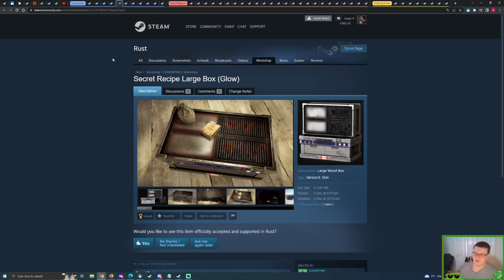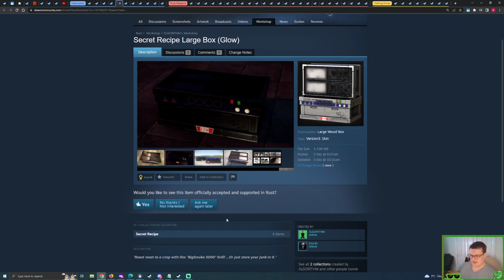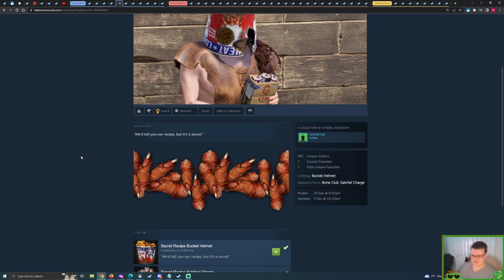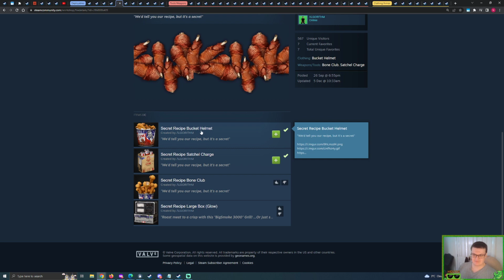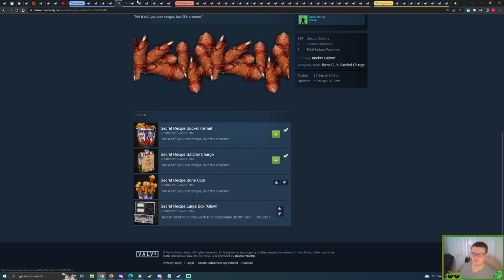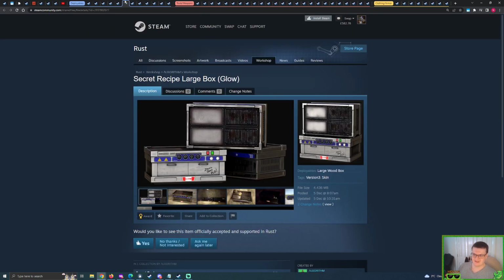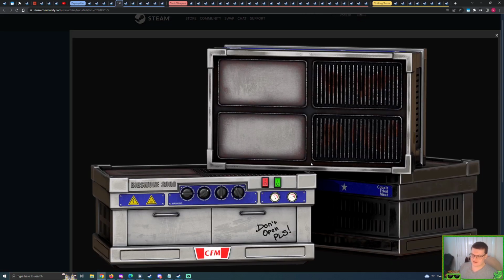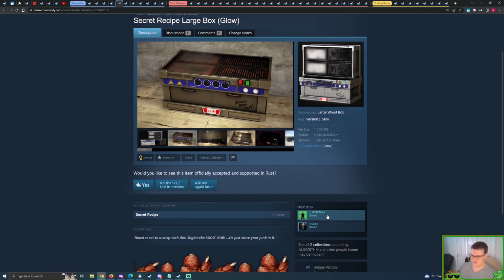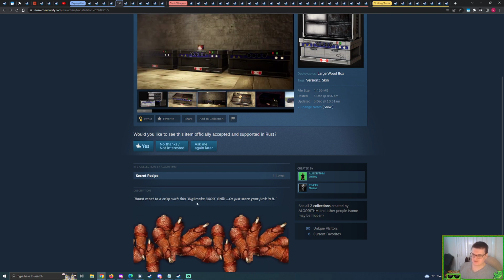Let's just roll on to another large box, the Secret Recipe large box. Hang on a minute. I remember this. This is a skin continuation. It's a collection. Yep. So we've had the bucket helmet, we've had the satchel charge, the bone club wasn't successful, that wasn't accepted, but what we have now is the fryer. Okay, that's cool. Okay, no, so this is our KFC knockoff brand in Rust, made by Mr. Algorithm and RZA3D. Roast meat to a crisp with this big smoke-free fence.